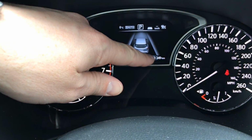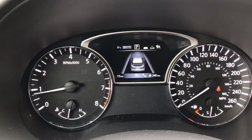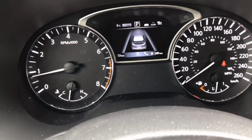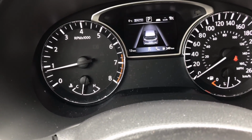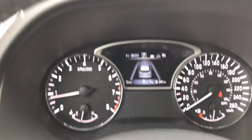And then we've also got our kilometers to empty on our gas tank. So this gives you an idea of what kind of a range you have. That's going to vary depending on your driving, whether it's strictly city driving, strictly highway driving, or a combination of both.